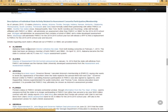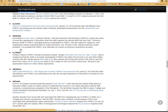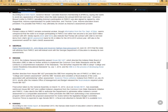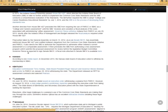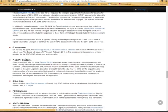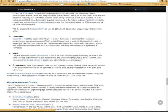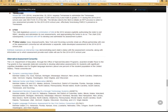And you can get every detail that you would like about how states have interacted with the assessment consortia over time. So again, this is a demonstration of the level of detail that we can get down into as one component part of the overall scheme of implementing college and career readiness standards, assessments, next generation assessments being one of those. There are alternative assessment consortia. We have information on that.